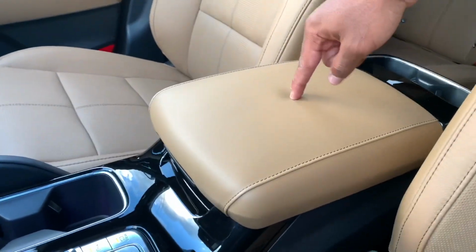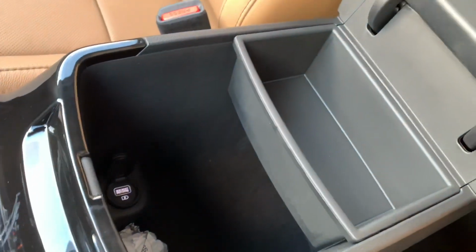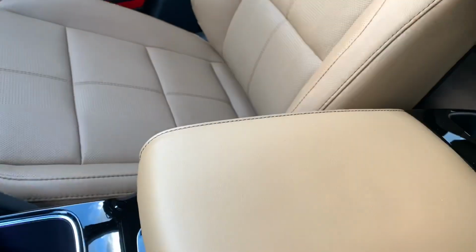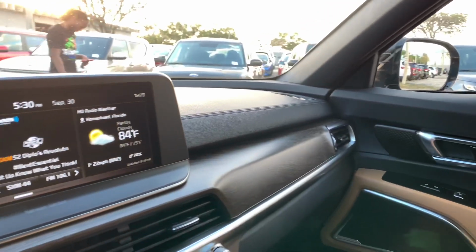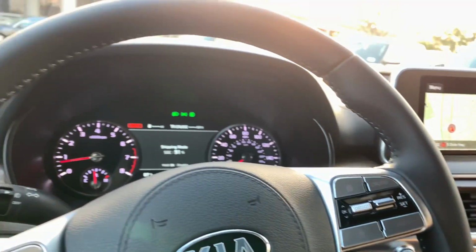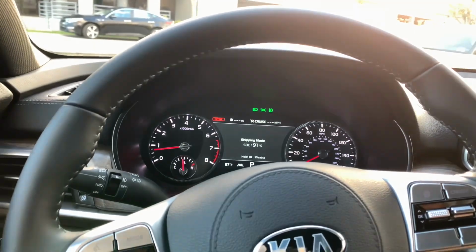You also have your center console, which is nice and padded. You get some storage in there, which is a decent size. Also a 12 volt. And this also has some suede Alcantara material on the inside. Overall, this interior in here is very, very nice. Feels very, very cozy and all that. Now we're gonna take a look at those back seats and see how the Telluride actually lives up to its name for having the best second and third row legroom.